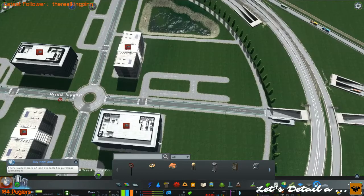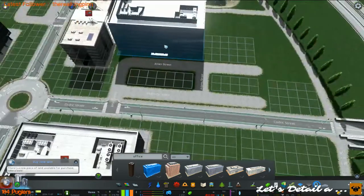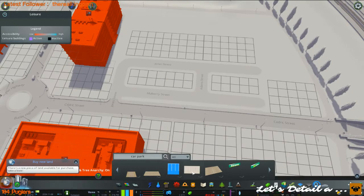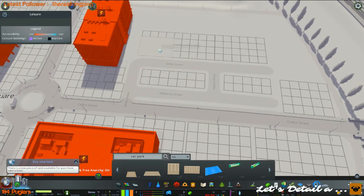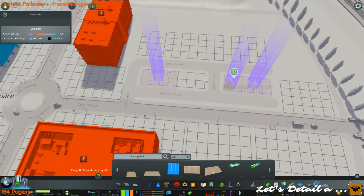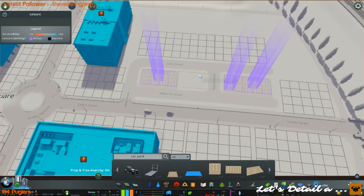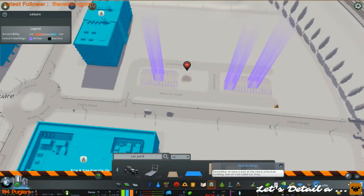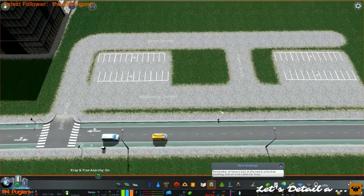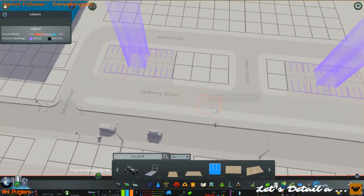Right. So there are a good amount of offices out now, especially the most recent ones that have been released by the workshop. So do we still have car parks? We do. Okay. Play around, I'm not sure which ones I've been using beforehand. Strange, why can't we go on both sides? Oh, I guess it's because the road isn't mapped out like that. Okay, never mind.